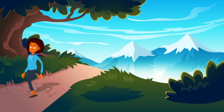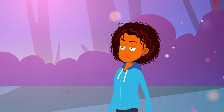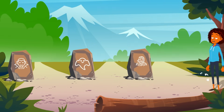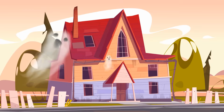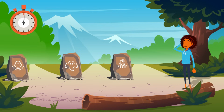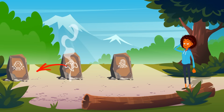One day, Jessica went for a walk in the forest but took a wrong path and got stuck in the land of monsters. Several orcs started chasing her, and she needed to hide somewhere. Suddenly, she spotted some places where she could hide. She needs to choose from 3 options: a pyramid where a furious mummy lives, a haunted house, and a vampire castle. Where should she hide? Jessica should choose the castle because it's daytime and the vampire will be asleep.